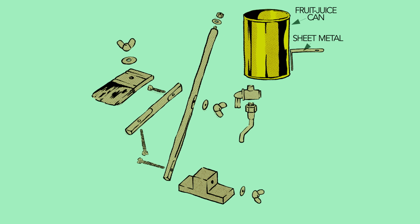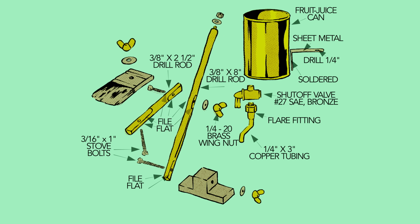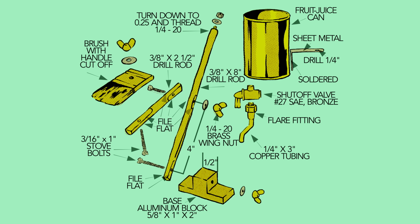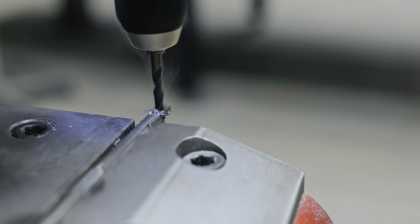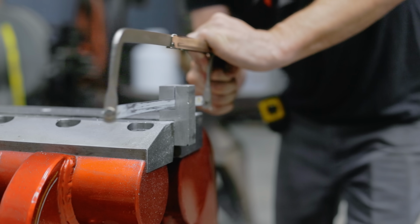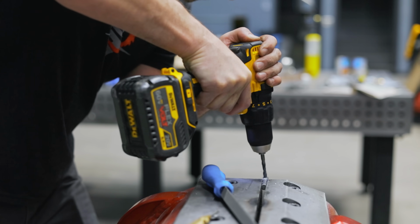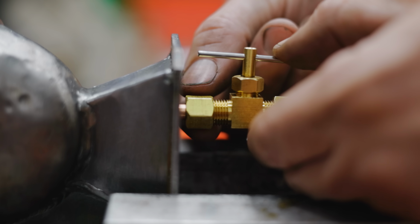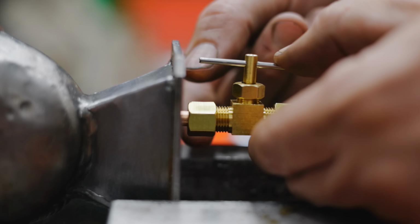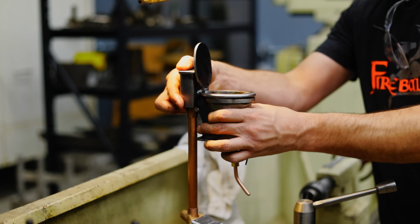Looks like we need a fruit can, a shutoff valve, some wing nuts, some 3/8 drill rod, a paintbrush, and some aluminum. I'd like to try to build this with simple tools. Something you'd find in your garage or small workshop. So all I'm gonna need is a vise, a hacksaw, some specialty files, some drills, and something to solder with, like a blowtorch or a soldering iron. And we're gonna be diving in deep to why I'm gonna be using each tool. And I look forward to building my version 2.0 of this exact tool after we're done with the first one.